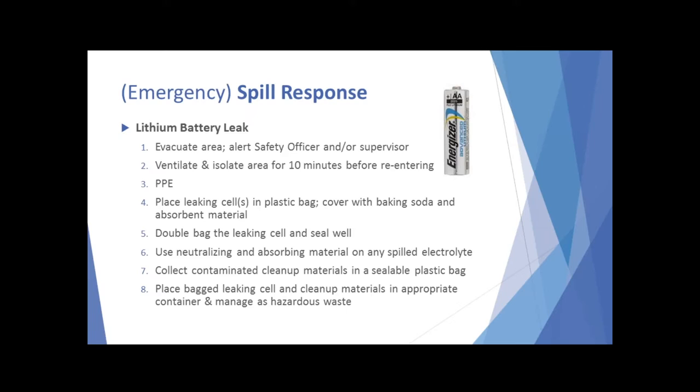Put on your protective equipment, in this case gloves and safety glasses. You can then place leaking cell in a plastic bag and cover it with a mixture of baking soda and absorbent material. And then double bag it and seal that well. If there is any spilled electrolyte elsewhere, you can use the neutralizing and absorbing material to take care of that, and then collect all of your cleanup materials and place that with the leaking cell into an appropriate container, and again, manage as hazardous waste.